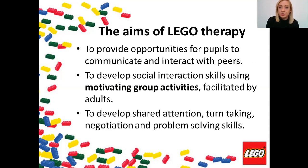So the aims are to provide opportunities for pupils to communicate and interact with their peers, and that's the most important thing, to give a shared focus that they can be talking about, which is what our young people tend to be lacking in conversation with peers, so it's quite welcome to have a joint project. It develops their social interaction skills using motivating group activities, so something that they find exciting, interesting and engage really well in, and it supports other skills like developing shared attention, thinking about turn taking, problem solving and importantly thinking about negotiation and communication breakdowns.